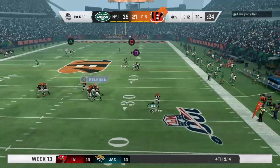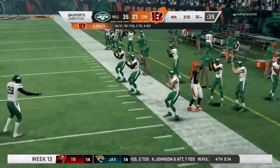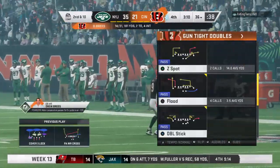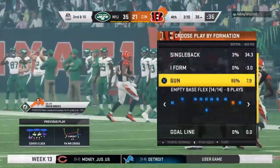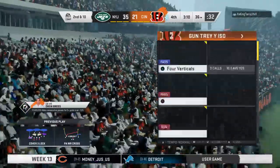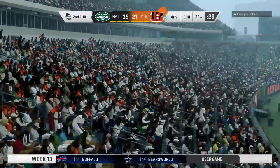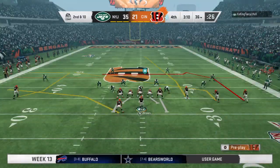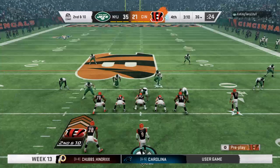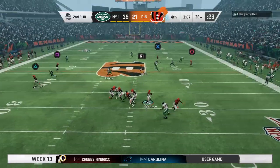Now a play fake here on first down. And that is intercepted on the sideline. Wait, no. They'll say no. It was caught out of bounds. So this is just an incompletion here. They'll try again from the 36 on 2nd and 10. Breeze to throw again.